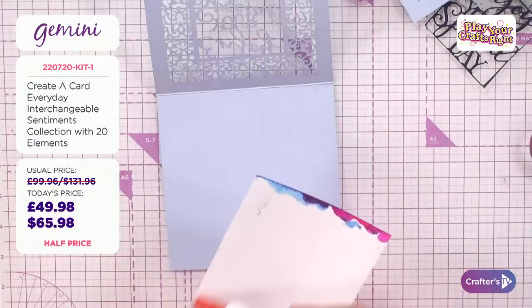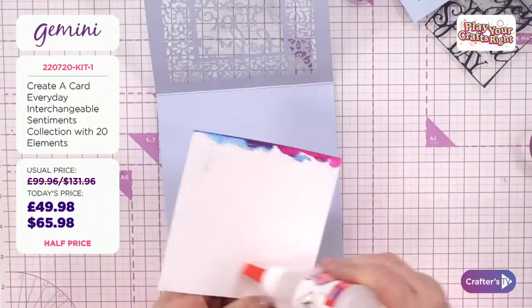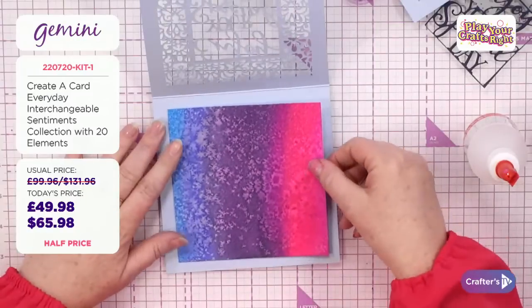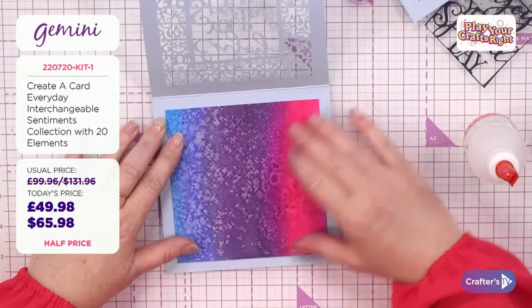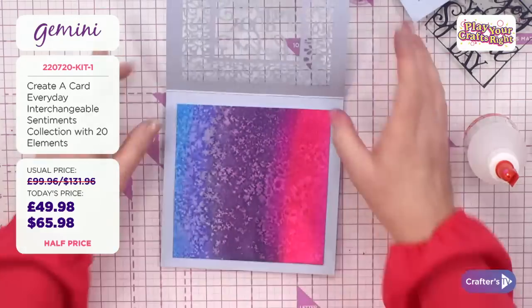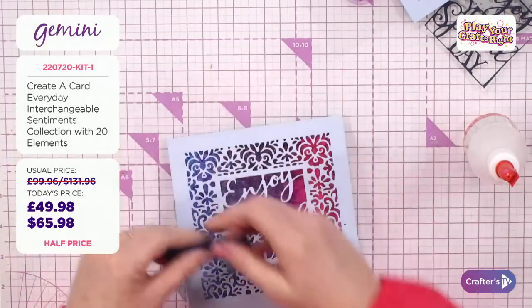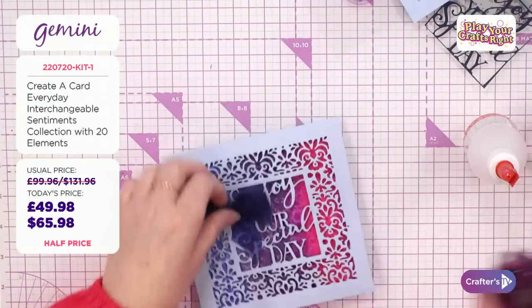When you're practicing all your different background techniques with your inks, make sure you keep them for cards like this, and then you can see which ones are going to work through the middle. They look really beautiful. So we're going to pop that into place. And I've got a little bow here, which we can put at the side. So let me bring in my tape right in front of me.